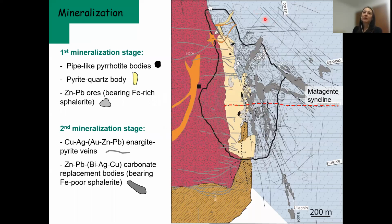So if we zoom in on the deposit itself, you can see the open pit here, the diatreme border. This is the big pyrite body, which is within the first mineralization stage, but the second event in the first mineralization stage. So the first mineralization stage are these pipe-like pyrrhotite bodies, which are zone 2, and we'll talk about it. And then we have the zinc-lead ores. These are iron-rich sphalerite, which are linked to the pyrrhotite pipes.